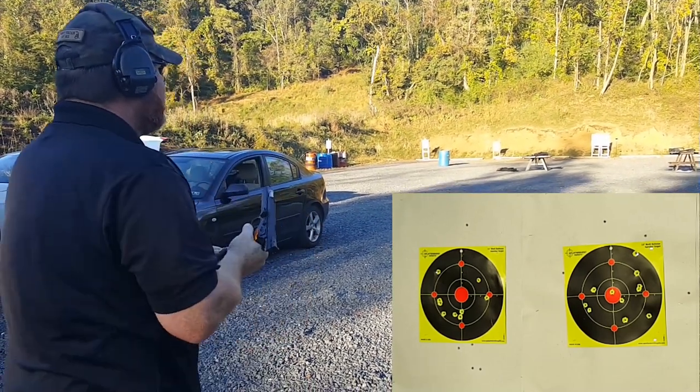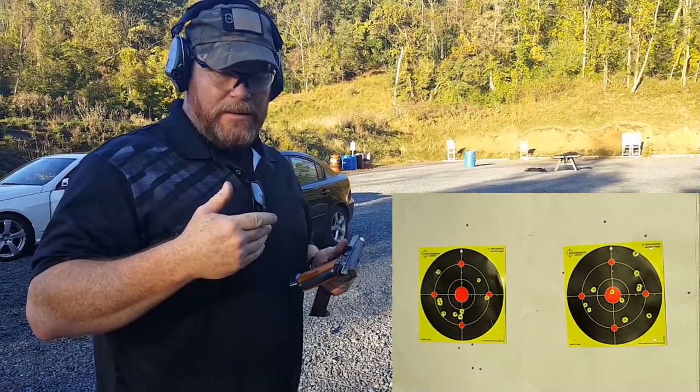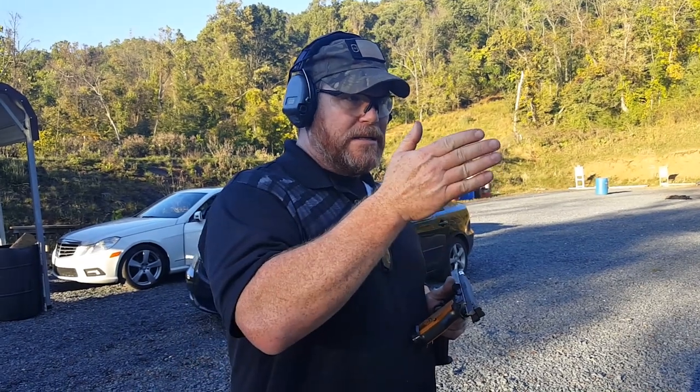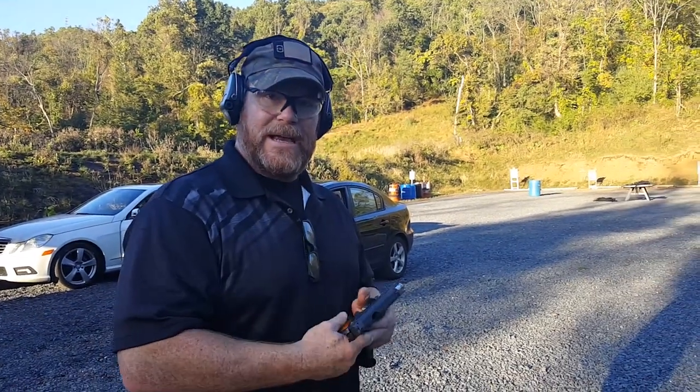One of the things I need to start practicing is holding on target and shooting slowly like that, because when I was shooting at the three gun event with my AR, I started losing vision. I lost my vision after a while. I couldn't even see the target. But anyway, let's roll on down there and see how we did.